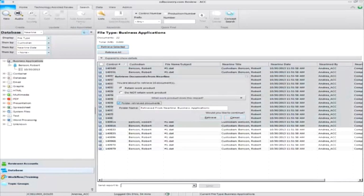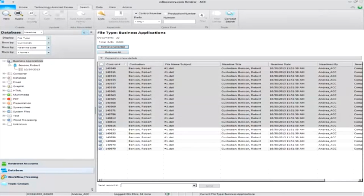We automatically preserve all work product, and then it would be up to the client to determine whether or not it comes back. If you're retrieving data from Nearline on Wednesday, after nearlining it on Tuesday, that work product is probably still valid. But if data has been sitting in Nearline for 12 months, 18 months, the case may have changed so drastically that you may want to jettison that work product and start from scratch. You can see here that the data is retrieving back into the active database, and we'll take a look at that in just a moment.